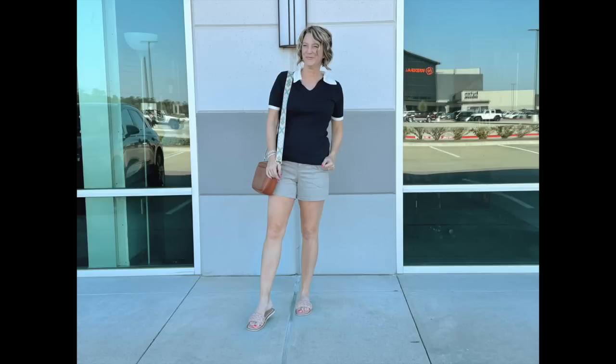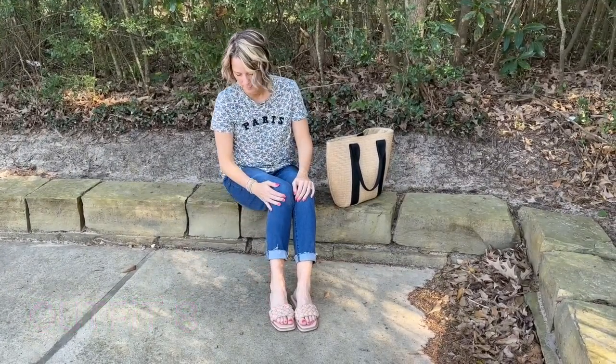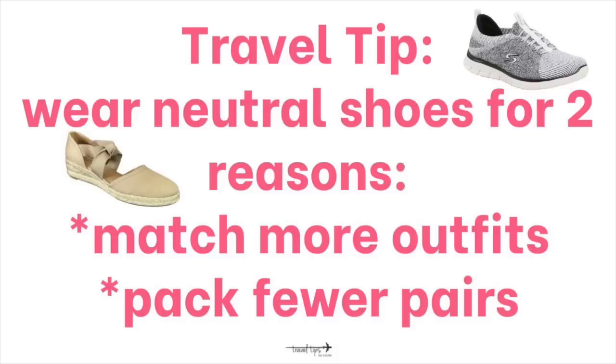With khaki shorts, this outfit can be worn during the day on vacation with my slide sandal that is also neutral. Notice that my shoes are all neutral colors, meaning I can pack fewer shoes because the ones I chose to pack will mix and match easily.